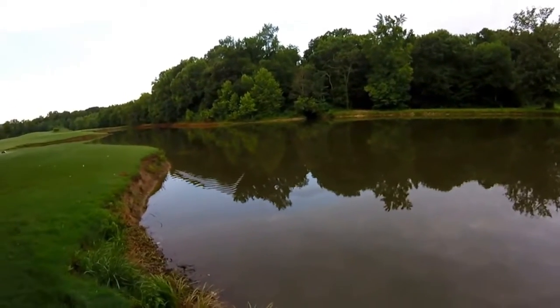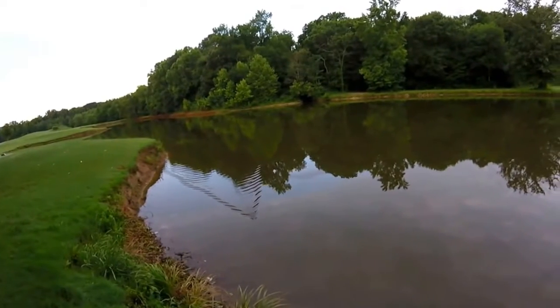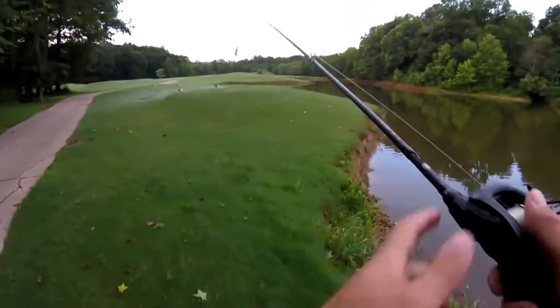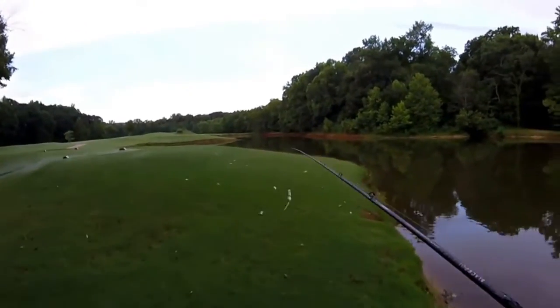I was a little skeptical about the rat, I'm not going to lie. I've seen a lot of people catch fish with it. But you never know. You never know until you go out there and fish it yourself. Try new things.